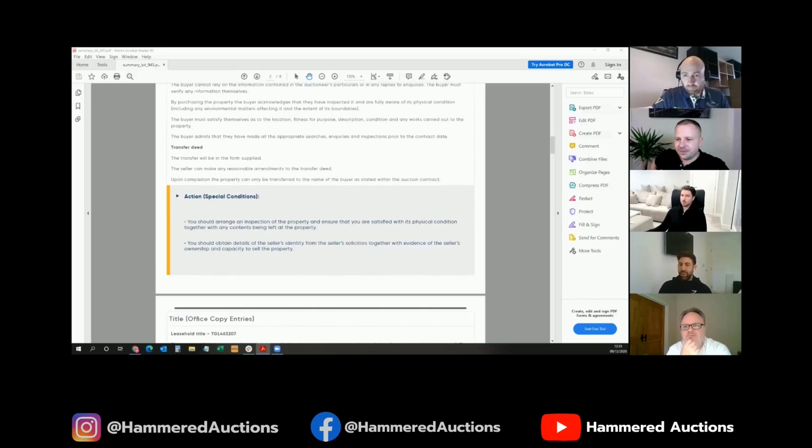And with that as well, there is something in the lease that's also been suggested by the solicitors, that there's a right of access to the rear of the property that needs to be considered. So that's just another thing. Who owns that? How can you get into this property aside from the front? If you want to get out of the back, how can you do so? Do you need rights of access? So that's just something else to consider here in the actions for the special conditions.